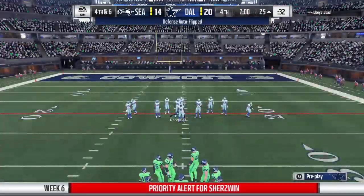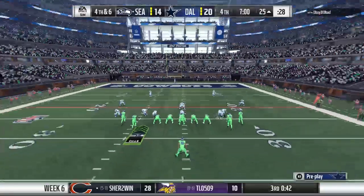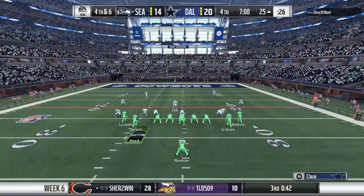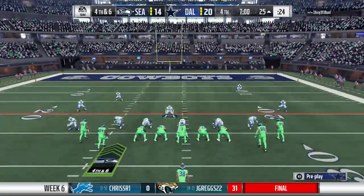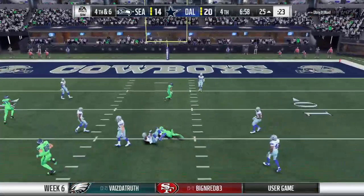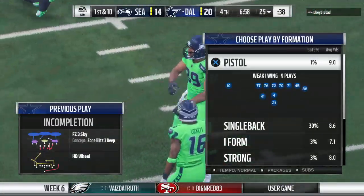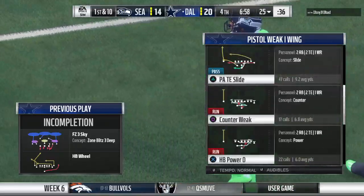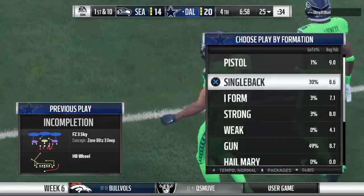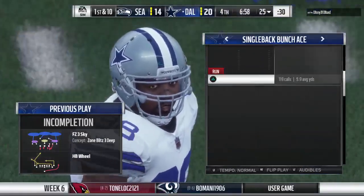One score down. Here we go. They're going to go for it here on 4th down. As expected, they're going for it to keep the drive alive. And it's incomplete. They cannot convert, and they turn it over. The Seahawks go for it but can't convert. And the Cowboys defense is going to get them the football back.